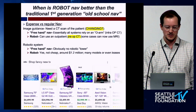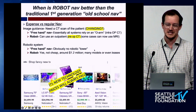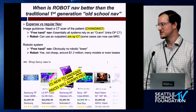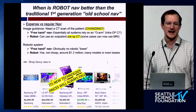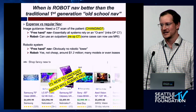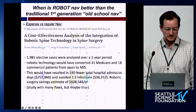My argument in that picture below is that, look, robots are somewhat new technology. Just like a TV you bought a couple years ago, those prices come down when other competitors come out, when we find new ways to do it. So yes, robots are expensive, and I agree that we don't want to be spending too much money on technology that we can maybe not have to have. But that price is going to come down. The more people using the robot technology, the more robot technology that'll come out. And there are just cheaper ways to do it than the traditional $1.2 million robots.